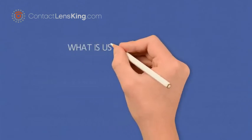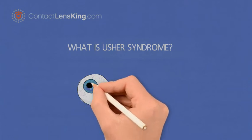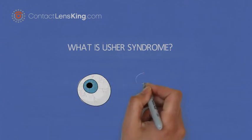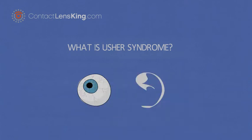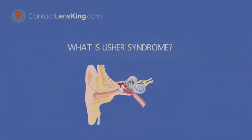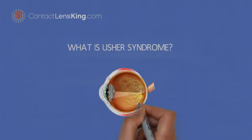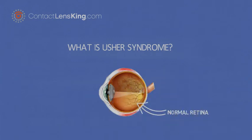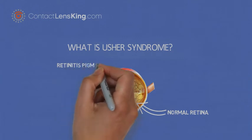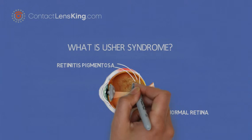What is Usher syndrome? According to the National Institute of Health, Usher syndrome is defined as a condition that causes a gradual loss of vision and hearing over time due to abnormalities found within the ears and eyes. These abnormalities affect the inner ear, ultimately leading to hearing reduction, while also causing the onset of retinitis pigmentosa in the eye. Retinitis pigmentosa is a disease that damages and deteriorates the light-sensing region of the retina, which is located at the back of the eye.